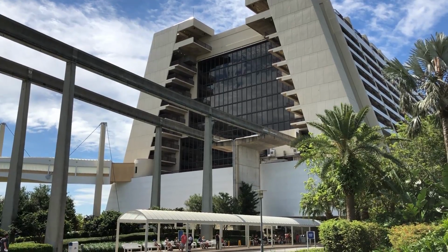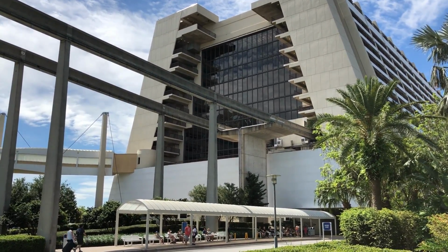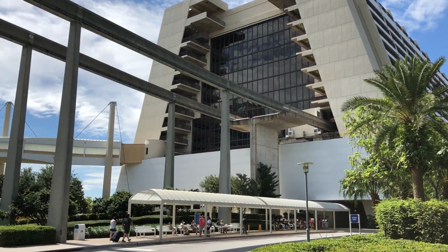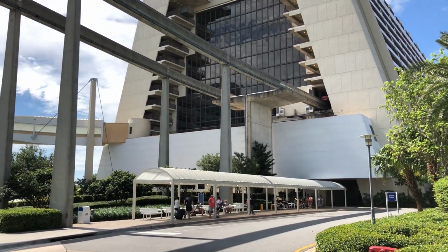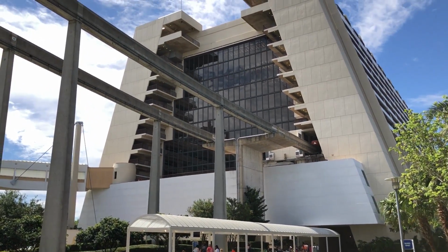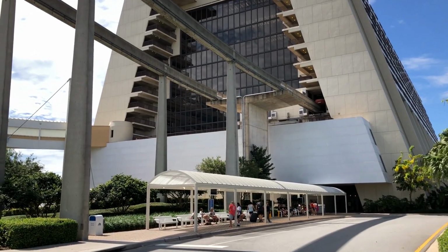First of all, a lot of people want to know how to get from the park to Disney Springs. A lot of people want to go to Disney Springs after they go to the parks. One of the easiest ways to get there is actually to walk from the Magic Kingdom to the Contemporary, and now here's the Contemporary bus stop just outside the resort. You don't even have to go inside, and you can go directly to Disney Springs from this bus stop.